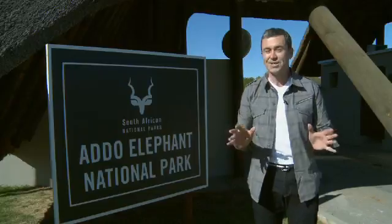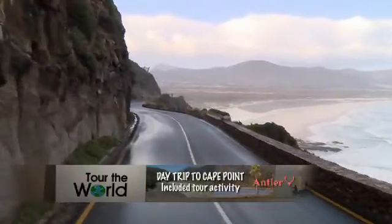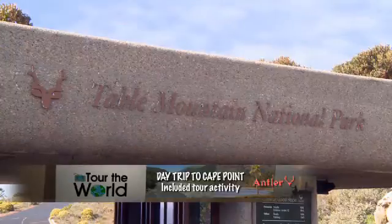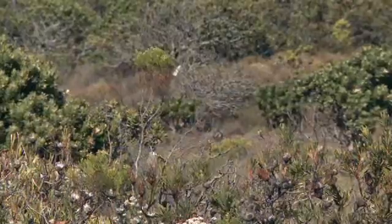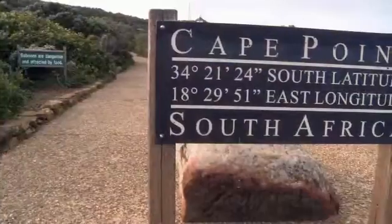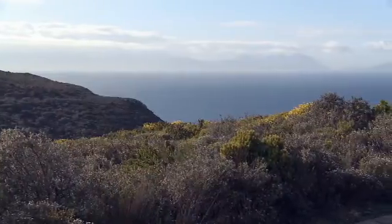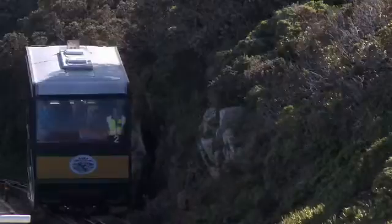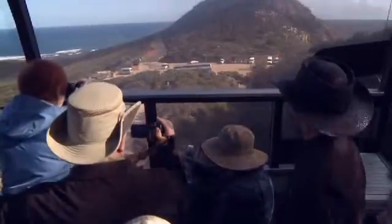This is quite spectacular. Our day trip begins with a leisurely drive from Cape Town down the stunning Cape Peninsula through the Table Mountain National Park. It's a little different to the other parks we'll see on this tour. Its main purpose is to protect plants, not animals. The World Heritage listed Cape Floral Kingdom around Cape Point has over 9,000 species of flora.